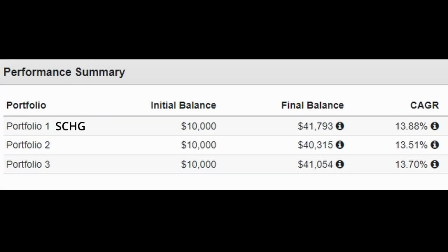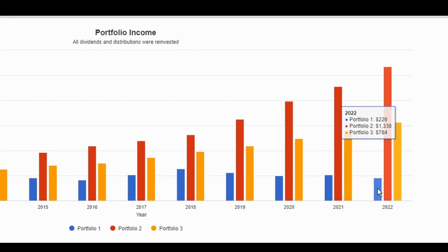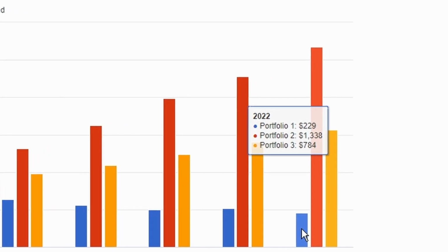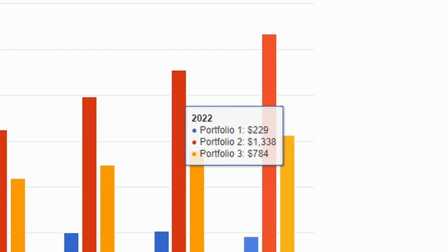SCHG, all on its own, would have a final balance of $41,793. SCHD, all on its own, would have a final balance of $40,315. And if we did 50-50 and combined the 2, we'd have a final balance of $41,054. In 2022, you would have received $229 from SCHG, $1,338 from SCHD, and if you split the 2 equally, you'd see $784 in dividend income.